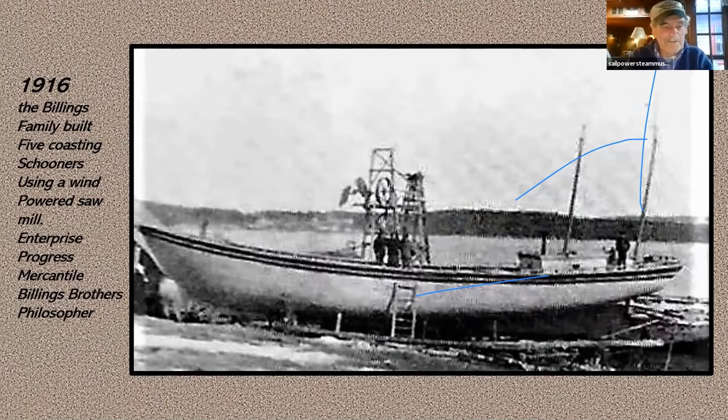The Billings brothers built 5 of these incredible coasters. I guess there were 5 brothers. They each had to have a vessel: the Enterprise, the Progress, the Mercantile, the Billings, and the Philosopher. They all had very commercial names except Philosopher. I don't know where that came from, but they built these vessels with a wind-driven bandsaw, a wind-driven power saw. And there it is set up on the framework just behind the vessel.